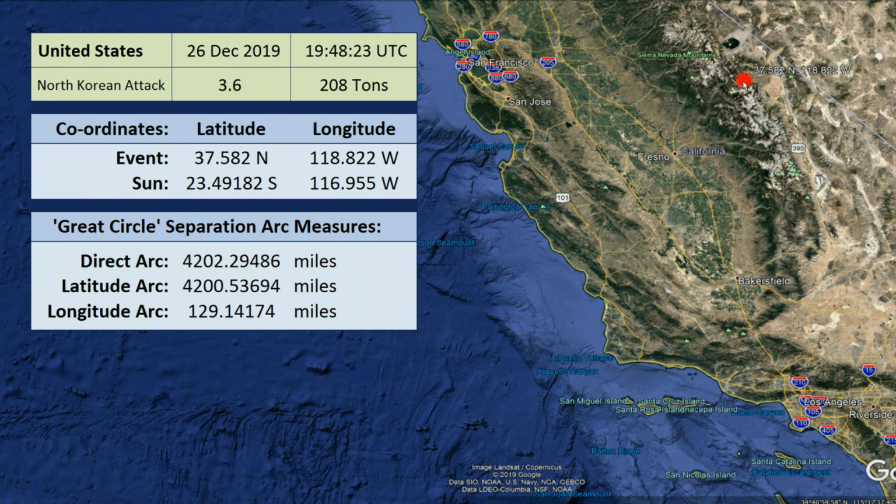This is where the event is located, right? 26th of December 2019, precise time there. And at that moment, at that location, the sun is at these coordinates here. It's off screen, I've not depicted it. But I just wanted to show you in Google Earth essentially where this blob is, and it's kind of on the same latitude close to San Francisco, okay, where all those tech companies are. These then, here you can see, are the great circle arc lengths related to the location here and the sun. Direct arc between them, latitude and longitude arc, right? And the direct and latitude arcs are very close, just by way of interest, but let's go a bit further.